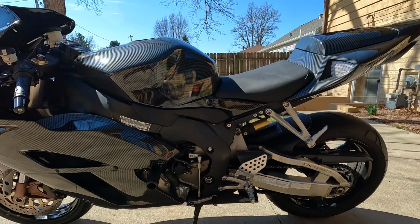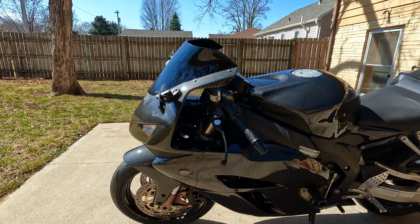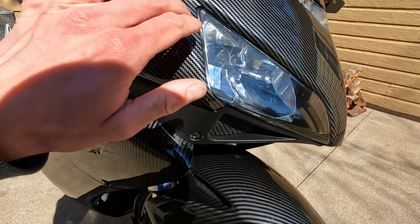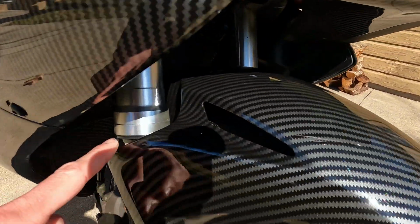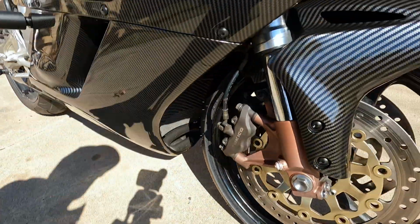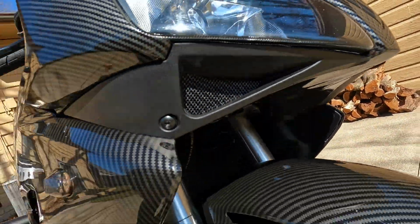But yeah, everything turned out so good. And all the fit and finish of the fairings, you know, I was a little bit worried at first with those being just an eBay fairing kit, but all of the lines, the fit and finish across everything is just, I mean, it looks factory. It looks so good. All of the seams and everything, and then it came with the little plastic parts, you know, that slip on the inside here. Just a great fit and finish for all of it.